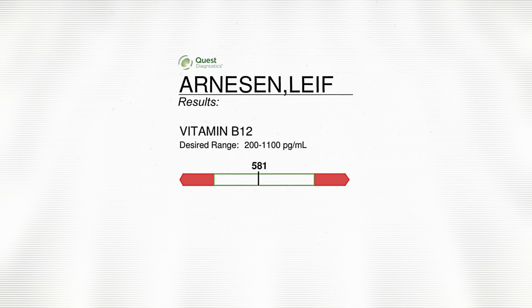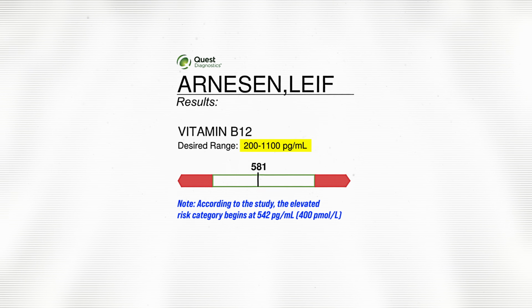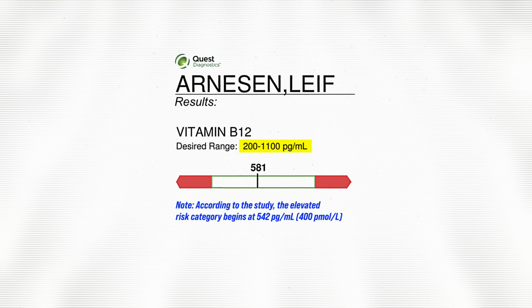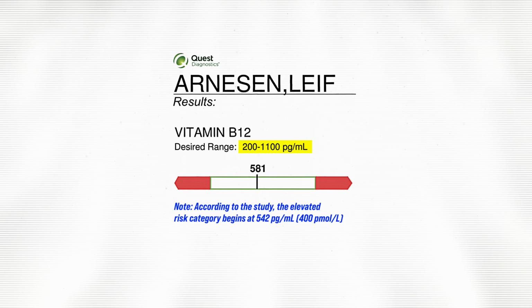In my most recent blood test from Quest, the optimal range for B12 is defined as 200 to 1100 picograms per milliliter, and my level was 581, placing me slightly into the elevated risk category.